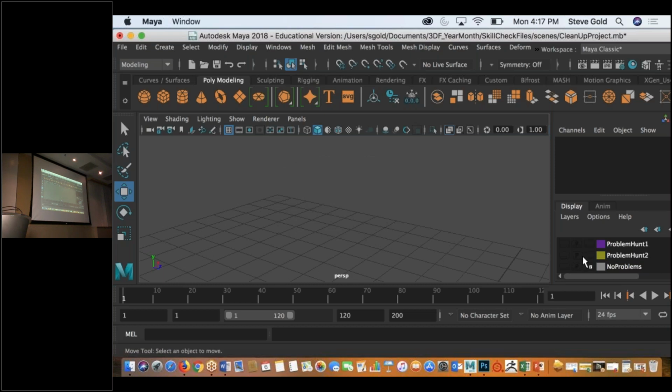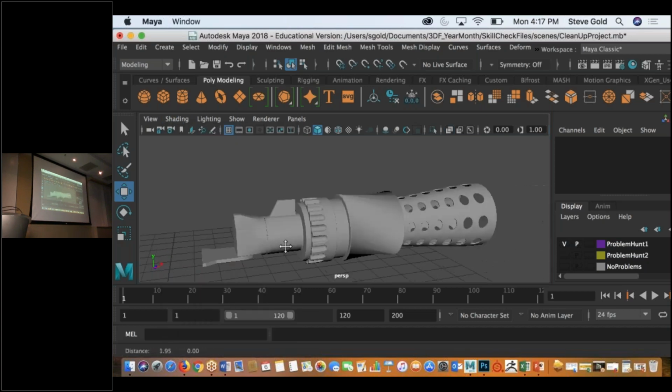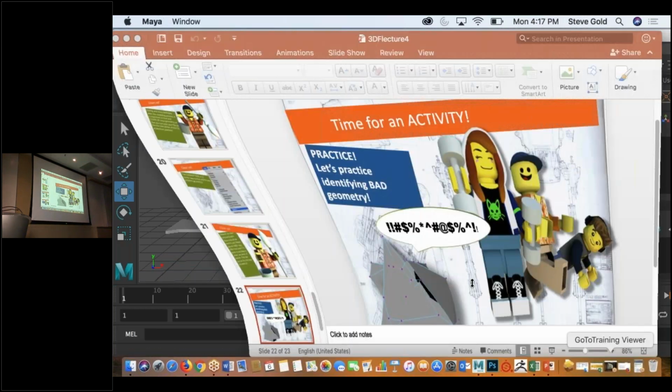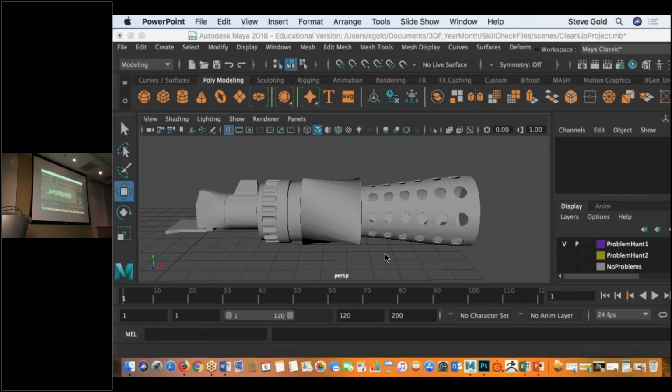All right, now that brings us to problem hunt number 1. Take it out of X-ray. That doesn't look too crazy. All right, so here is your skill check. Wait, let me get to that slide. Here's your skill check using the cleanup tool on an object. This is problem hunt 1. This is the only one you have to do for the skill check. You don't have to do problem hunt 2, but if you want more practice, by all means, do it.